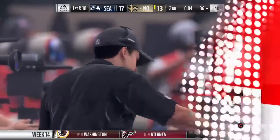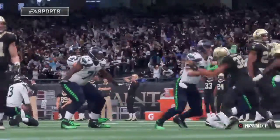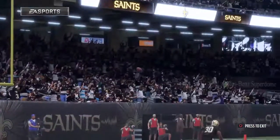Yeah, he hit it really well. I think this might have been good from 55. But you'll see it just conk off that upright, and they're denied a chance at 3 points.